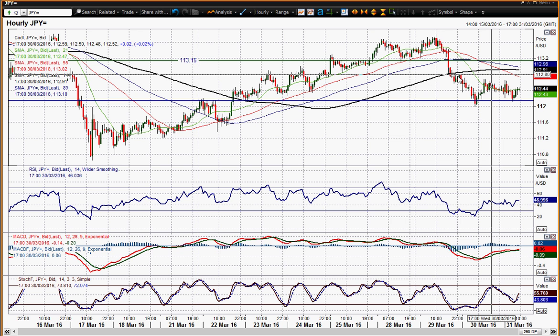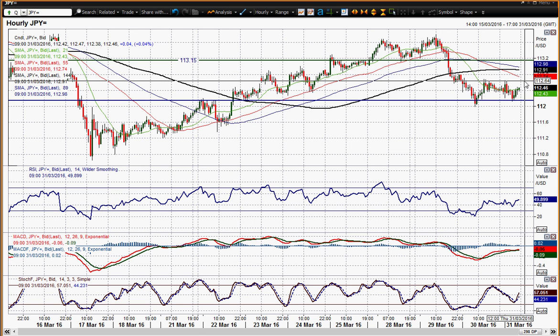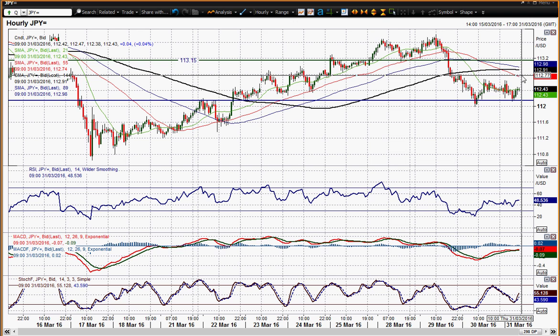Look at all the moving averages on the hourly chart, rolling over and providing the basis of resistance. Look at that 55-hour moving average, now at 112.74, previously having been supportive, which could now turn into resistance. So between 112.60 and 112.80, I think that's a decent selling opportunity.